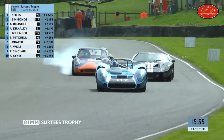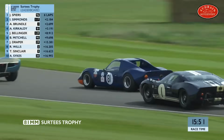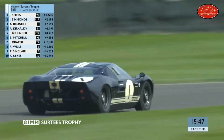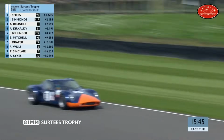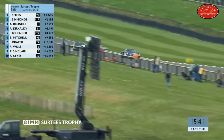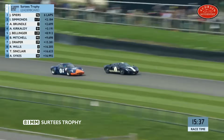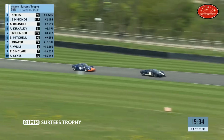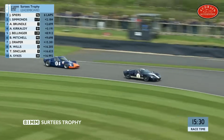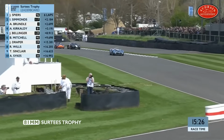It's the #1 car that contains Brundle. Lock up from Cicaldi down the inside in the Chevron on Brundle. Brundle's rear end sticks out. He controls it nicely, but Brundle is down a position, down to 4th. Cicaldi coming back. And now Ian Simmons is in 2nd, Cicaldi 3rd, Brundle 4th, but Brundle with all the power, almost 468 brake horsepower in that GT40, is now back in front of the Chevron of Cicaldi. What a fight this is.